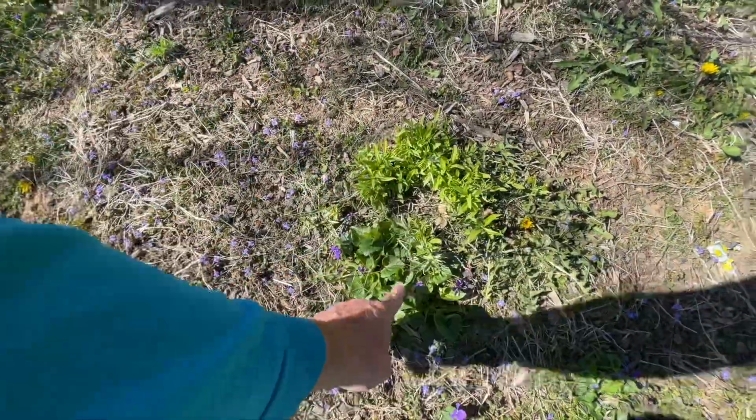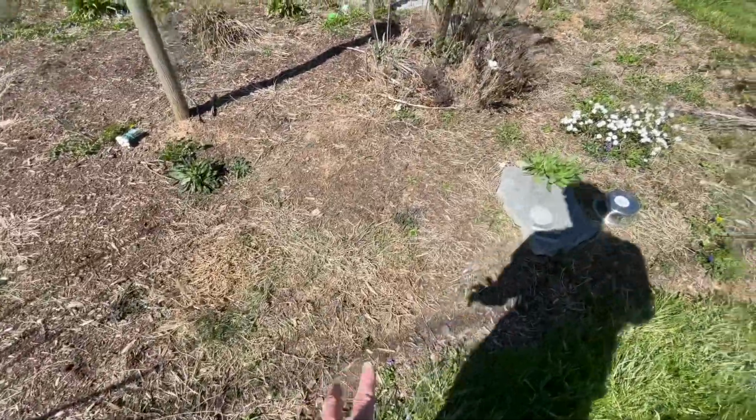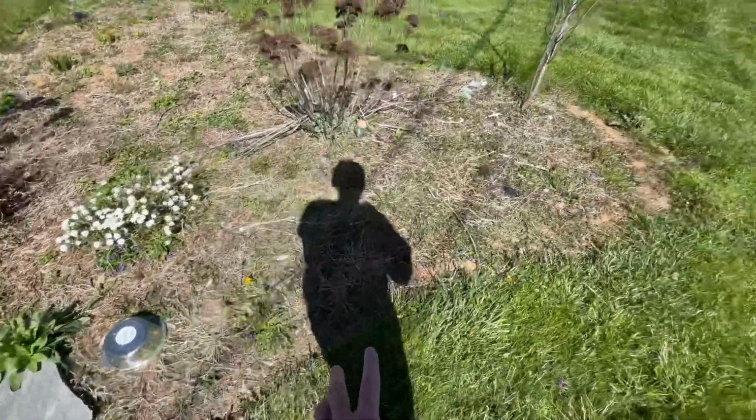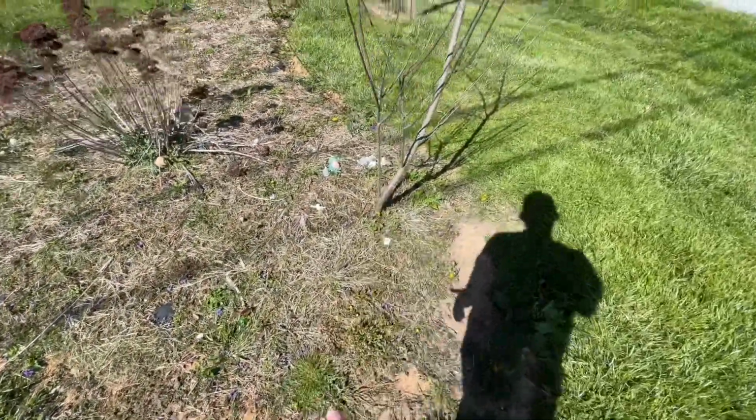This might be a dianthus. All this had dianthus around here, but dianthus is a biannual, so sometimes it comes back, sometimes it doesn't. So I don't think many of them came back.